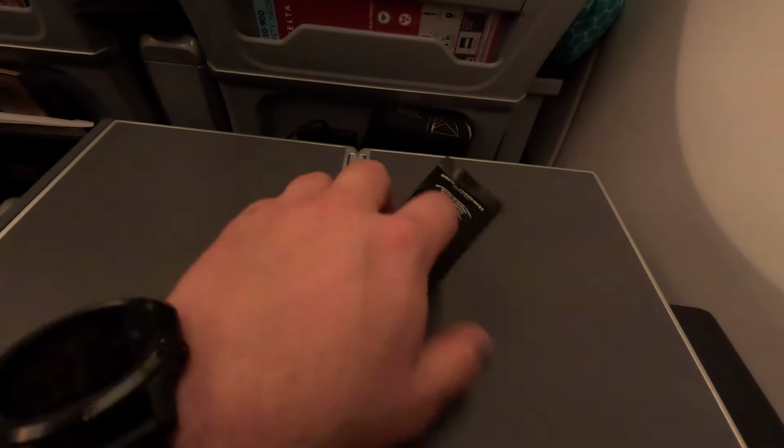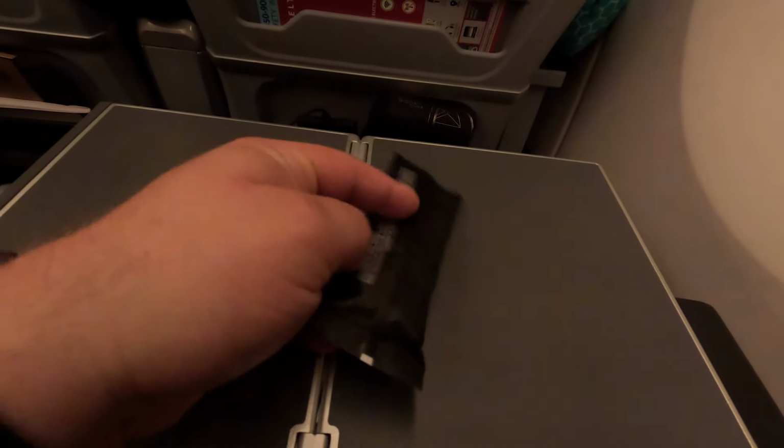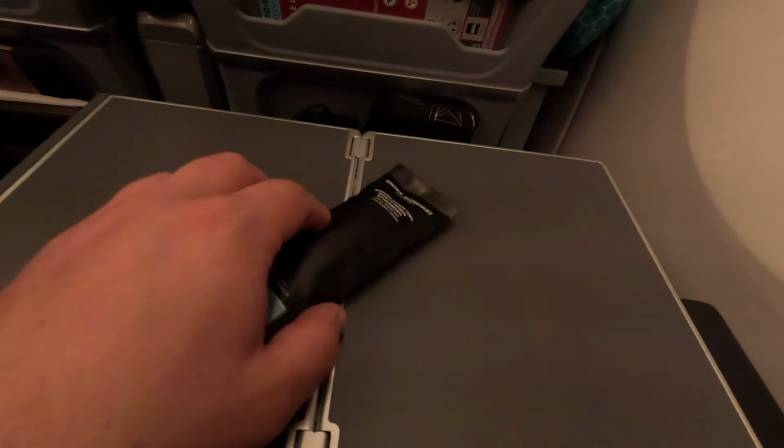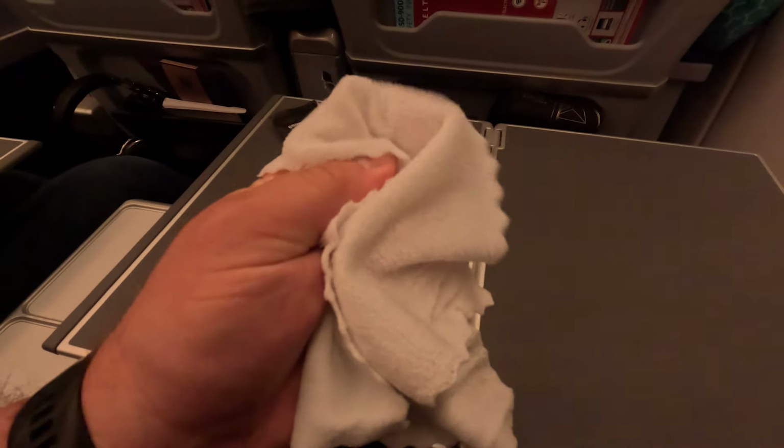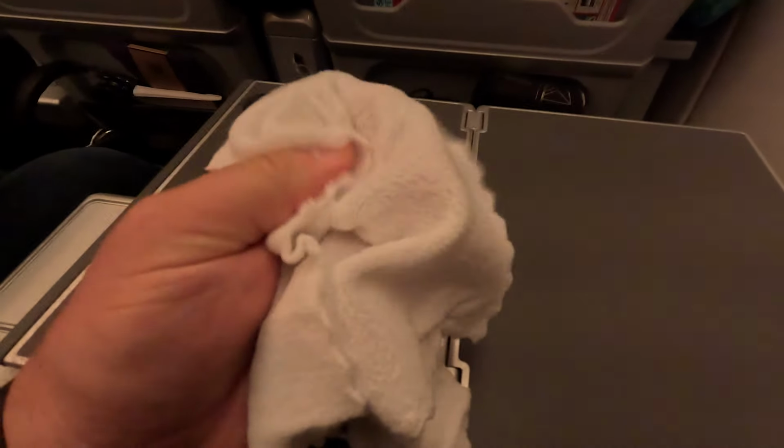Not long after we were in the air, the flight crew started their in-flight service. I was really impressed with how quickly service began. We were offered warm towels to clean our hands, a detail which I really appreciate. This really helps to distinguish Premium Select from their economy product. With towels distributed, flight crew took our drink orders.